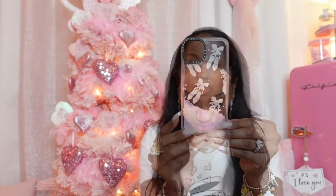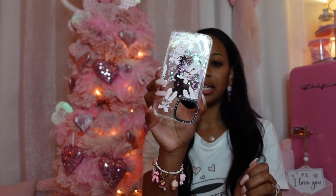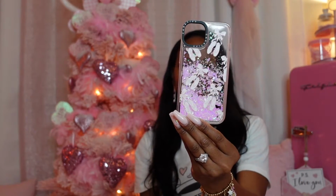Super cute. So I'm going to show you what it looks like off of the phone. So this is what the case looks like without the phone in it. And it's just super cute with the glitter. I am obsessed, you guys. I love it so much. So this is what this one looks like. Super cute. You need this. I love it so much. And that is that one.